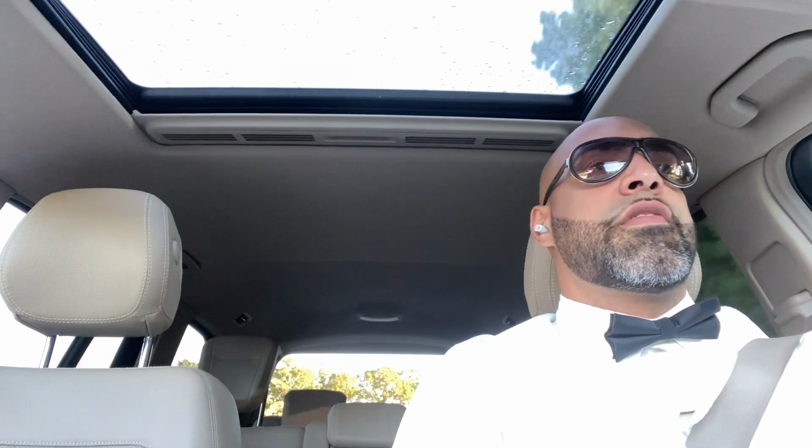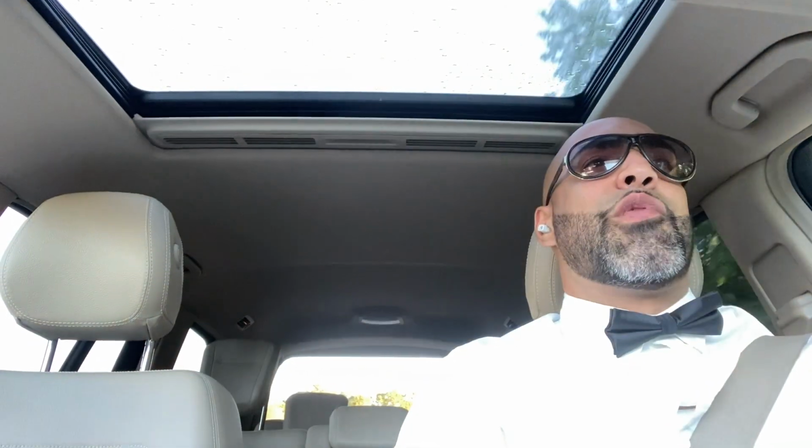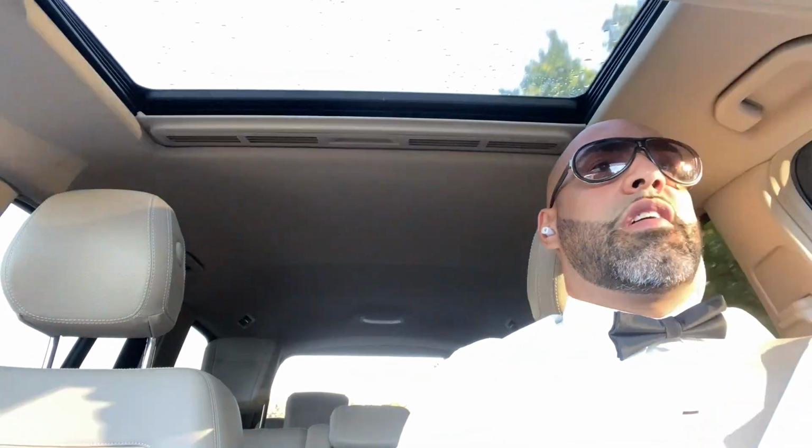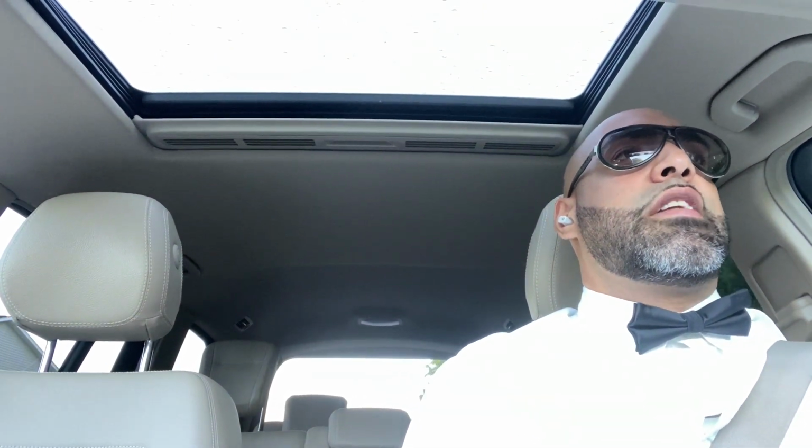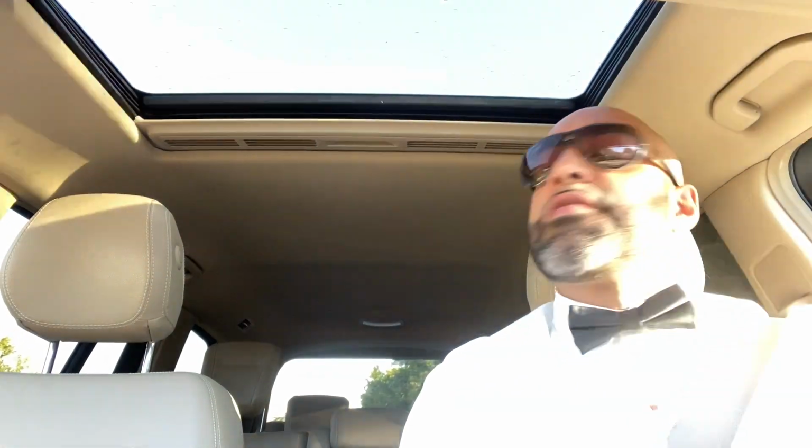As we take the curves, you definitely feel a lot more secure on the curves driving the Mercedes versus the Cadillac. The Cadillac does feel like it could flip. If I would have drove this before the Cadillac, the driving part would have had me sold.